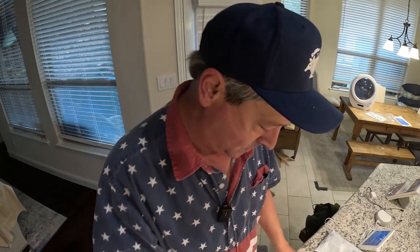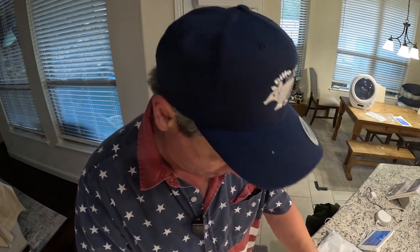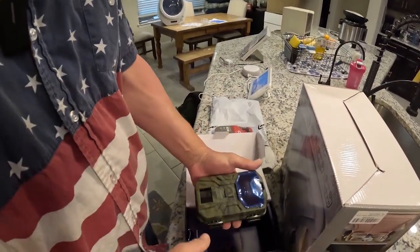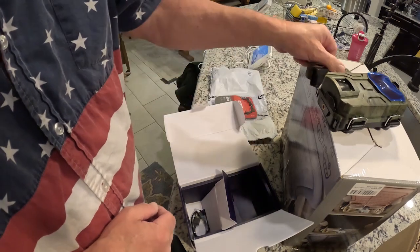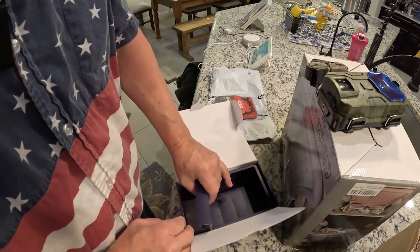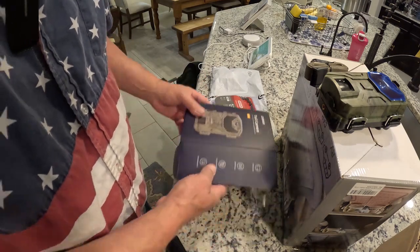And it's different in that the night function, the infrared LEDs, are invisible. So the box, I'm opening this and I'm not letting you see. This is what's in the box. We have the camera. Our strap, gotta have that. Power cord or data cord. That's all that's in here.